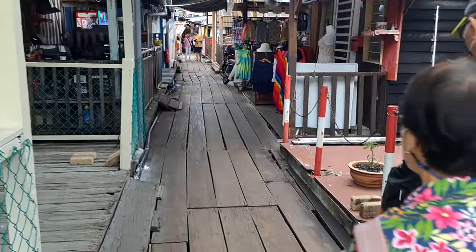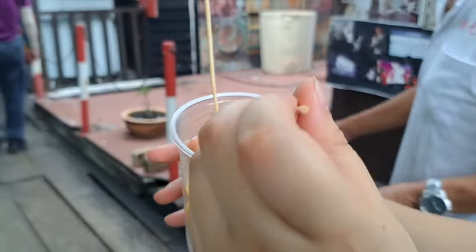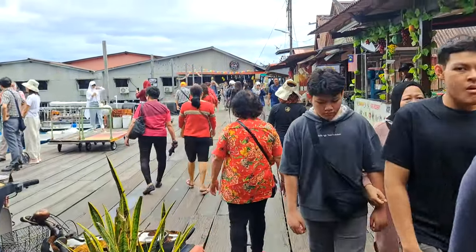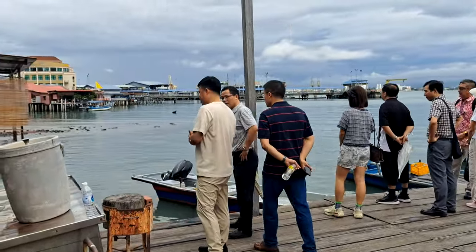It's one of the very famous fruits in Malaysia as well, outside of durian. It looks like durian but without the thorns. Big one. It's so sweet and so tasty. Oh my god, I really like this one. So good, thank you. Wow, it's so beautiful. Oh my goodness.